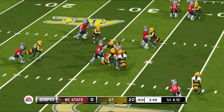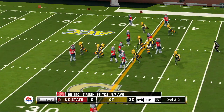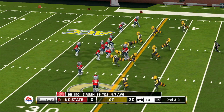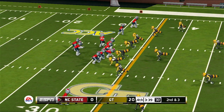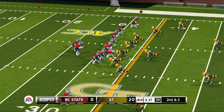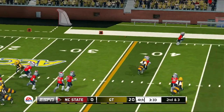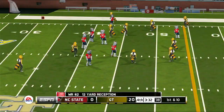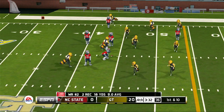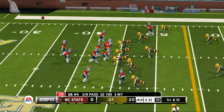He's got an opening. That's good for a gain of 7 yards. That'll bring up second and 3. Here we go! And they make the stop at around the 44-yard line. Number 28 makes the tackle at the 44-yard line. First down.